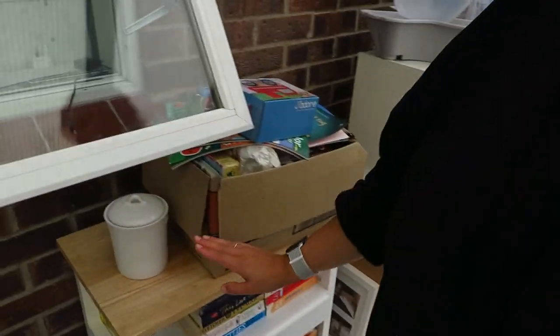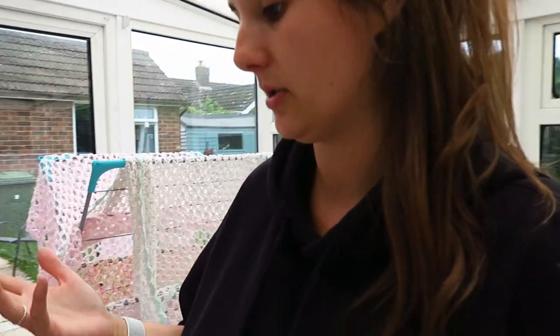And then this thing we were given by our landlord. He was going to skip it and he was like, you can have it if you want, and I just decided to keep it because it's extra storage in here. And I think what I've done really, really works.